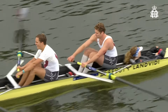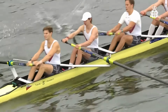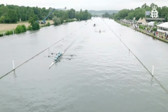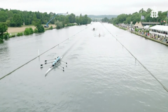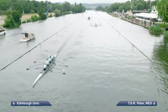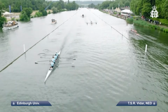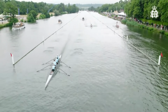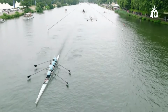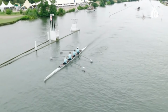That's an interesting link there as we look down into the boat there of the Dutch crew. Just not looking entirely comfortable together and finding the going pretty tough against Edinburgh University. This crew from Edinburgh University, they were 3rd on the Saturday of the Met Regatta in the Champ Coxed 4, and 2nd at the Met Regatta on the Sunday in the same event.